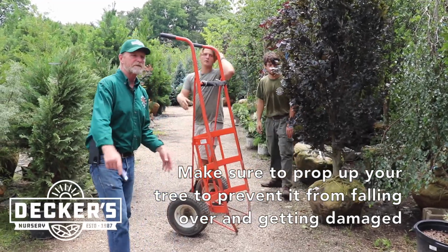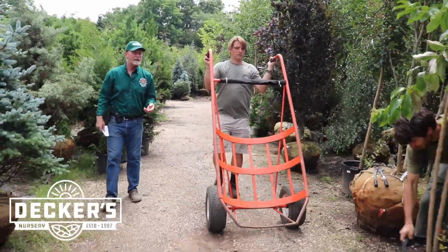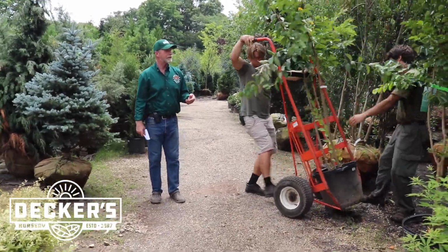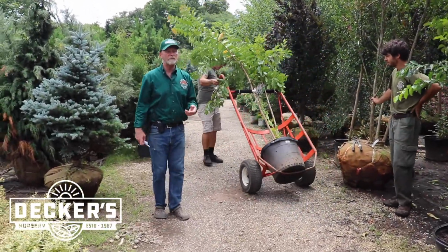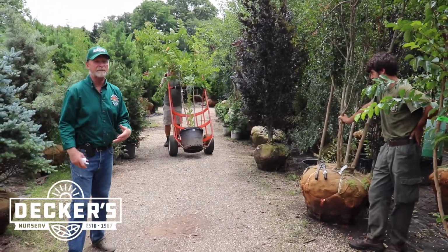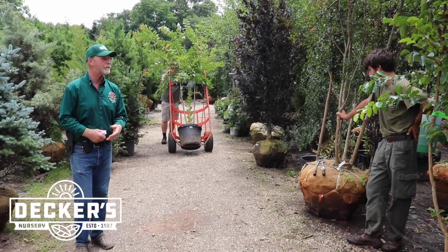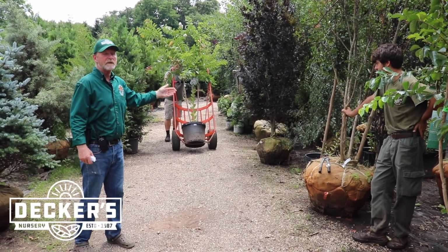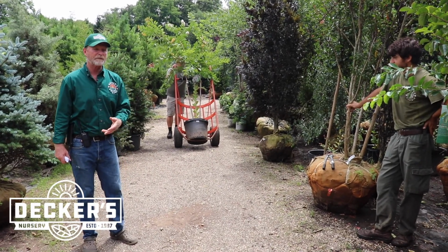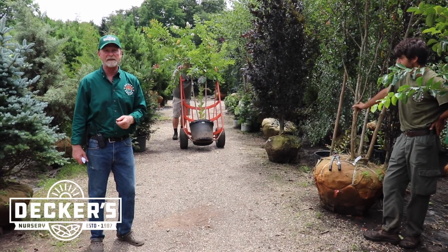Okay, and then I asked them to just move one of the containerized trees. So again, it's the same technique. They're just going to lean it forward, get the tongue underneath, and then pull the tree back together, and it's a very simple process. It's a good idea to use this instead of a wheelbarrow because it's designed to support the weight, and you're less likely to break a stem or a branch, and definitely don't want to do any damage to the root ball. So hopefully this is enough information to allow you to feel comfortable doing this planting process by yourself.